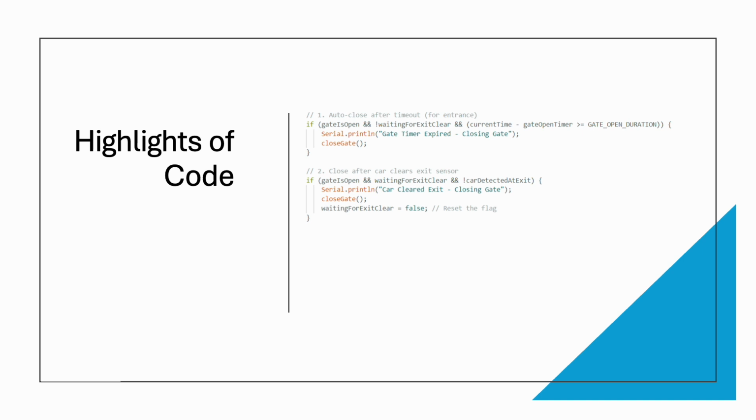And the second part is sensor based. So for exiting cars, the system waits until the exit sensor no longer detects the car, meaning the car has completely passed through, and then closes the gate and resets the exit flag. So this approach is like the cars entering have a reasonable time window to pass through. Cars exiting trigger the gate to close only after they have fully passed through. The gate remains secure when not in active use.